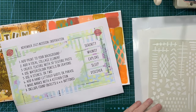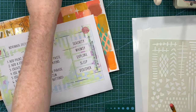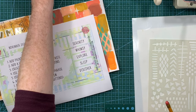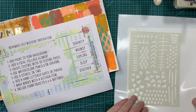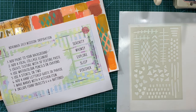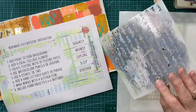Okay, so I've also just gone and washed my stencils and cleaned the paint off the stencils. You don't have to. Stencil care is one of those things. Some people like to clean their stencils straight away with damp cloth, baby wipe, whatever. Some like to go and wash them in the sink, like I do. Sometimes, though, I just leave them as they are.